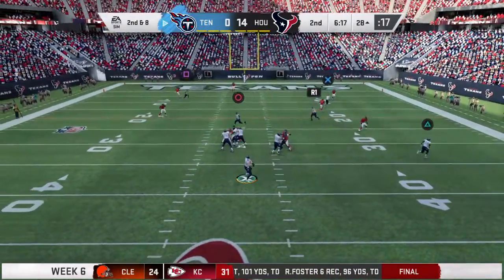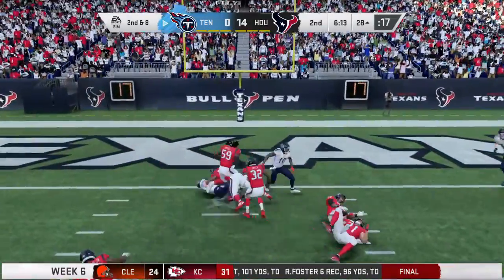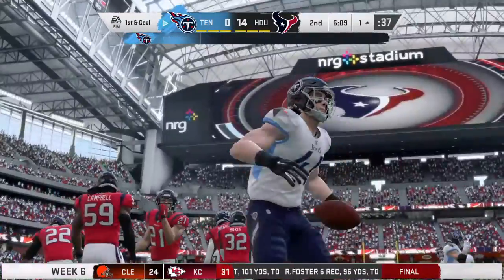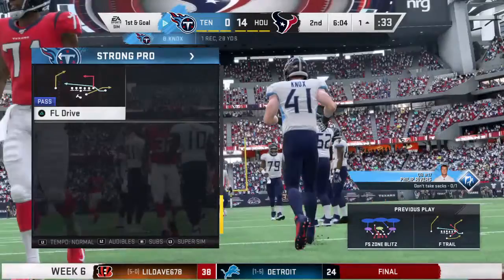Throwing on 2nd and 8. Rivers. He's got a man. It's his fullback. And he doesn't quite make it, taking it within an eyelash. Dropped it to 1. A gain of 28 yards there and give him a first down.